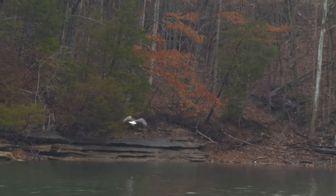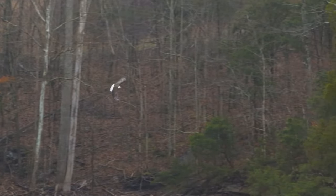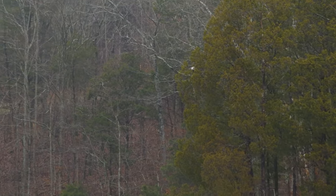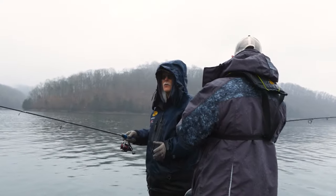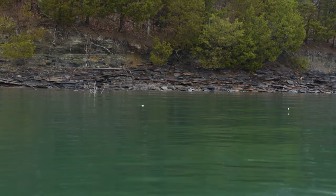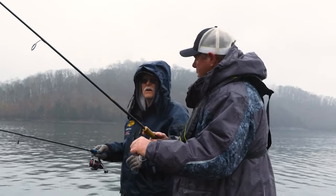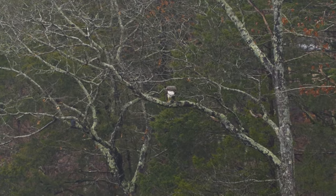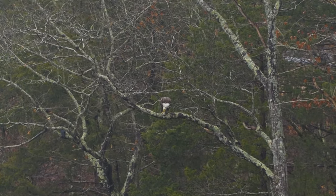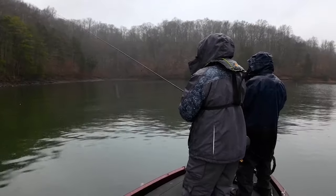You got that eagle named? No, but I should. I see them all the time. There's a pair of them down here on this end of the lake. I've seen them a lot in the last few weeks together. I've got photos of them sitting in the trees together. Usually if they got eggs, one of them will stay there to keep the eggs warm. They don't usually leave. Those eagles, they usually follow you around because they know that you know where the fish are at.